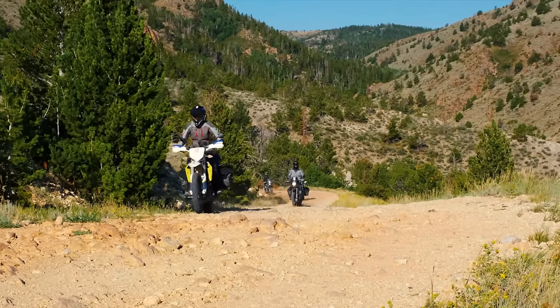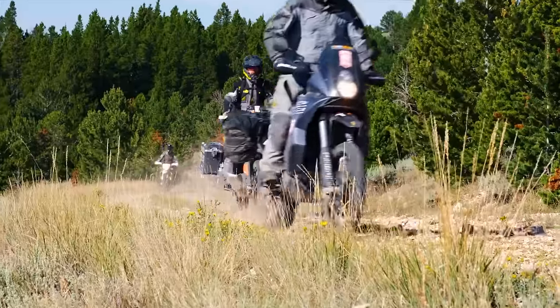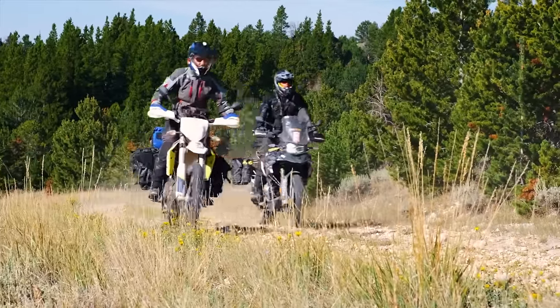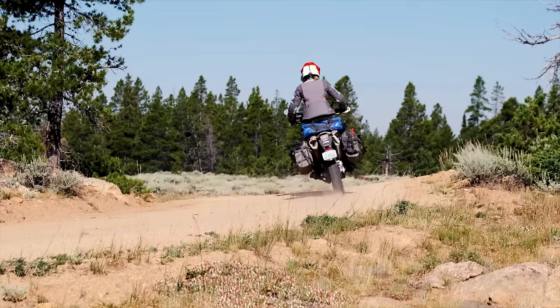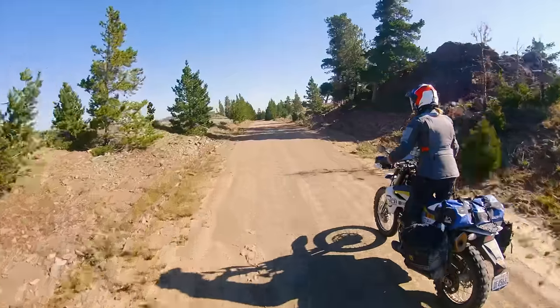The second half of it was just some fun flowy two tracks, some ruts. Just really had a chance to blast through this section of Wyoming that I'd never seen and really enjoyed it. It was a little bit rutty, a little bit sandy, a little bit rocky, super fun, kind of fast flowing road. Just really enjoyed it. Like, this is the BDR gold for me.